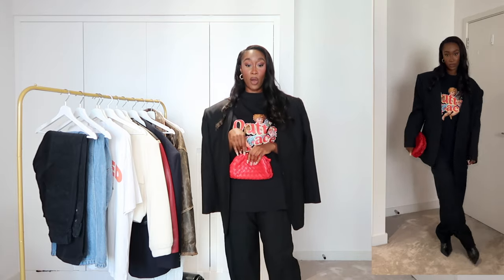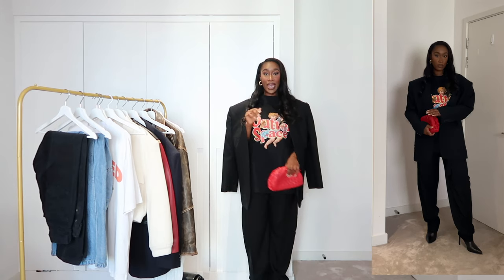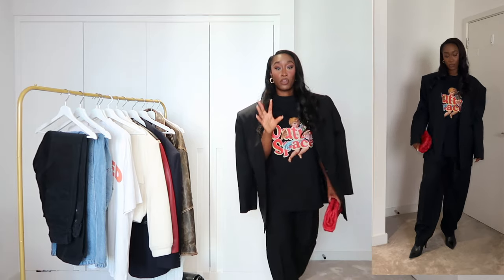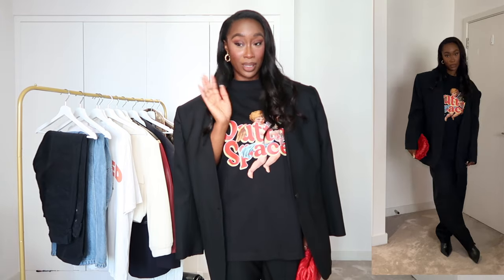Any type of ballet flats that you have, I would say this outfit will go really, really well. A black pair, a red pair, whatever suits you, because not everyone's a heel girl. But then again, I think ballet flats are still good for the weather right now. Once it gets to about the end of October, November, I would say ballet flats should go away because your feet get cold, but each to their own.